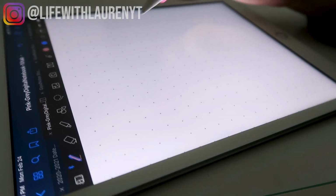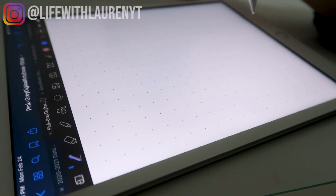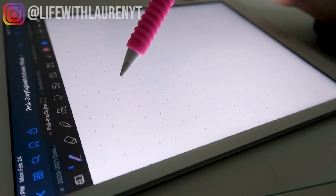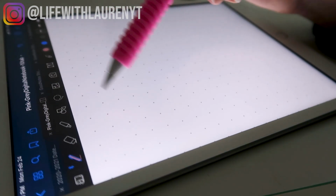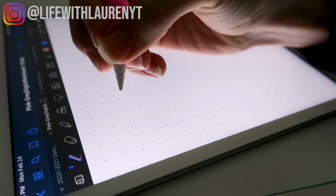Okay, so here is me taking it for a test run with my new gripper and the new paper-like screen protector. It's supposed to make it a lot easier to write on your iPad versus just having a regular screen, because that can be actually really slick.